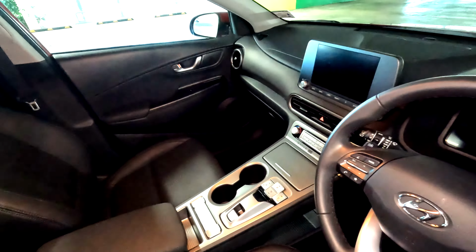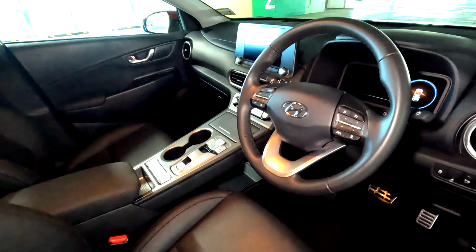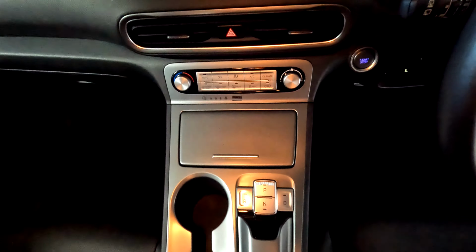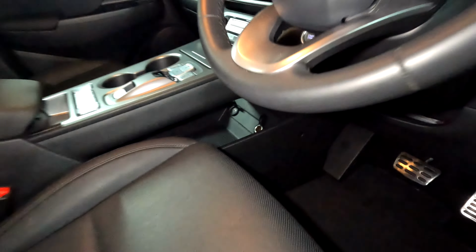But it's inside where you're spending your time, and it's not a bad place to be so long as you don't mind dark plastic, with every option imaginable. A touchscreen display with Apple CarPlay and Android Auto, lane keeping assist, adaptive cruise control, heated leather seats, a great safety rating, you name it.